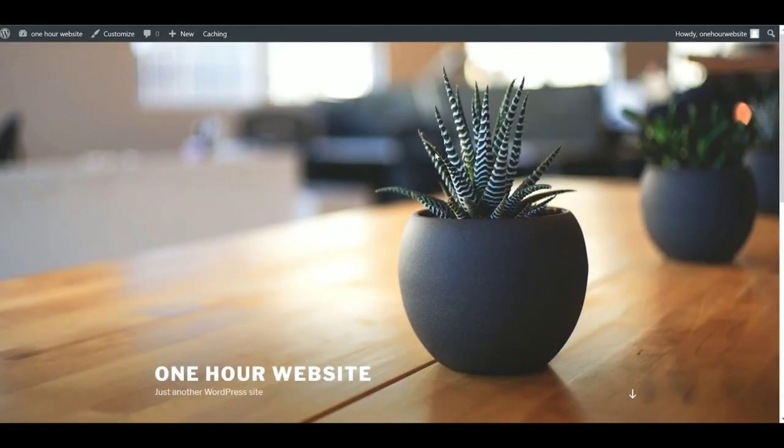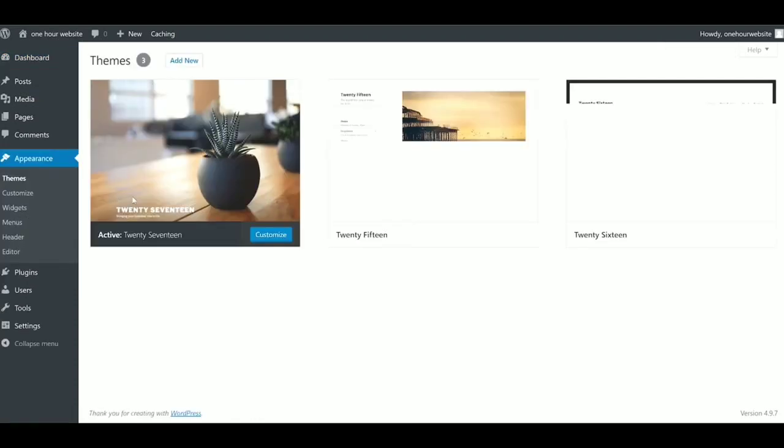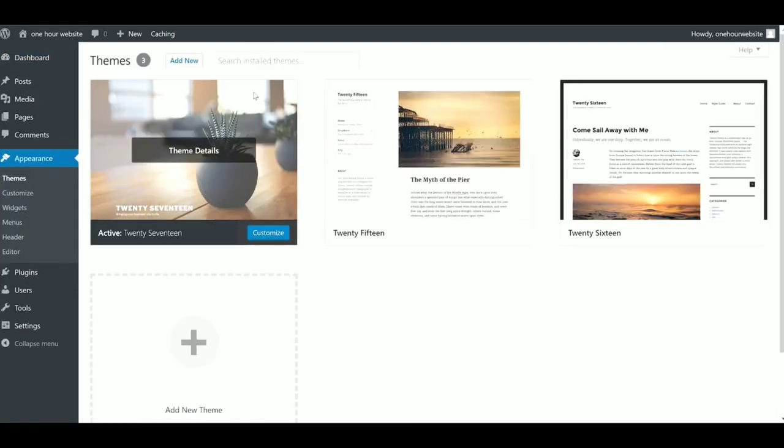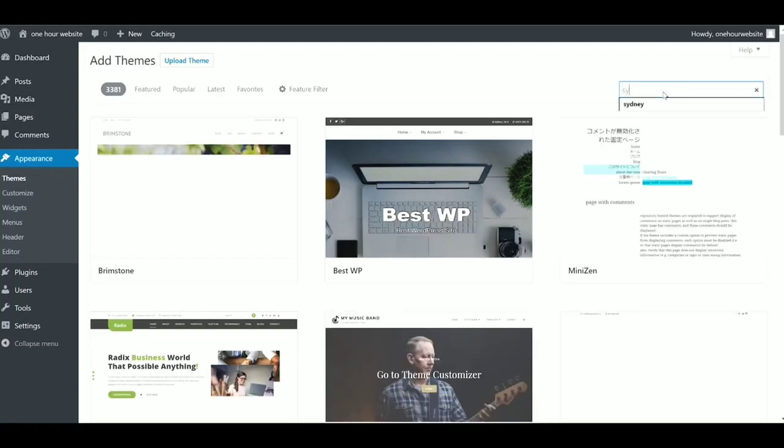So the next thing we're going to do is go back to our dashboard and go to appearance, themes. Okay, so you're going to see that this shows you the theme that is currently installed. And what we're going to do, though, is go through and add a new one. We're going to add our own. So we're going to go to add new. So what you're going to do is type in here, you're going to type in Sydney.